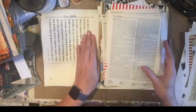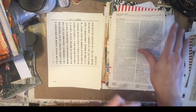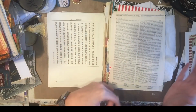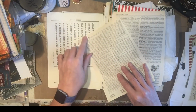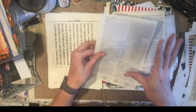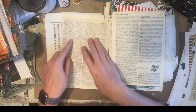Remember when we're doing our base layer that we really want to have as much diversity as possible. Sometimes I like to have the same size lettering all the way through it, and other times, you know, this small. This particular dictionary page is actually very translucent.